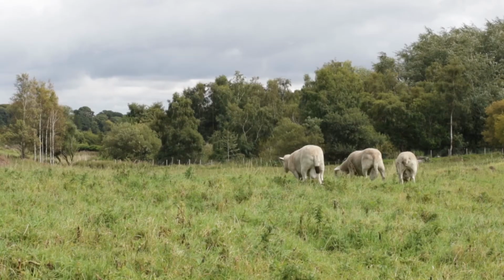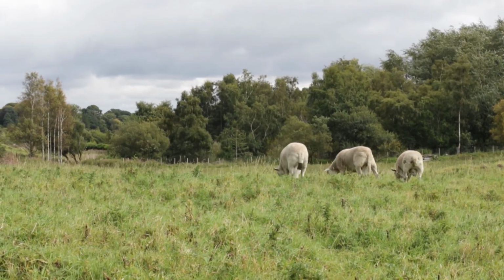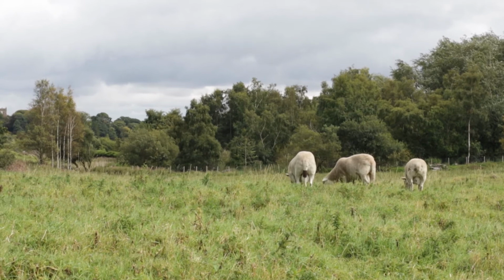The animals are happy to move from site to site because each reserve has more grass than the one they just finished. This allows Scottish Wildlife Trust to improve these reserves and get them into better condition.